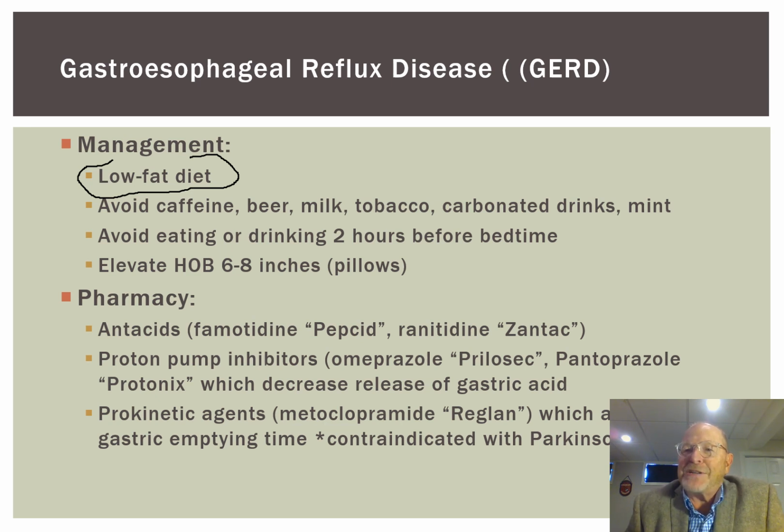We're going to give pharmacologic agents to decrease the amount of acid. So we might give famotidine, we might give ranitidine. Those are examples of that H2 receptor antagonist we talked about. Omeprazole, pantoprazole, proton pump inhibitors. We just talked about those. I'm stressing them, so I bet they're important for you to be able to understand and apply.